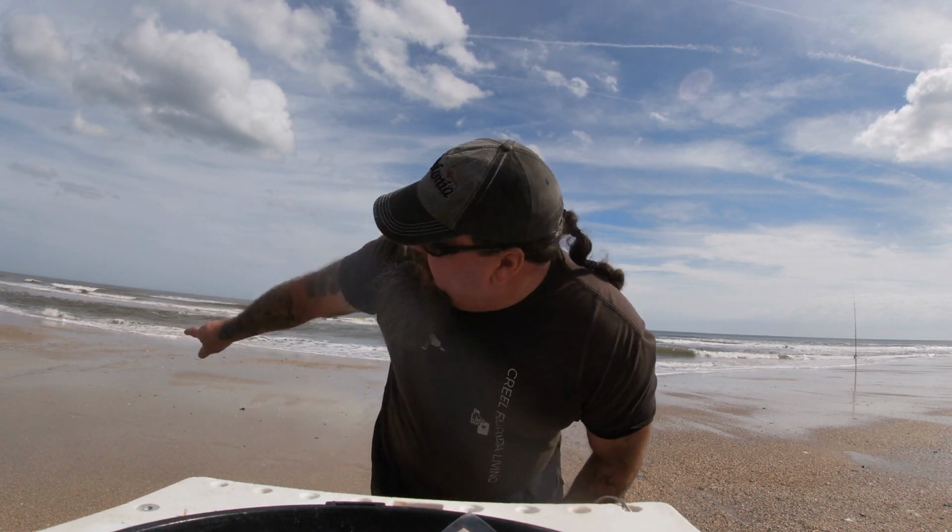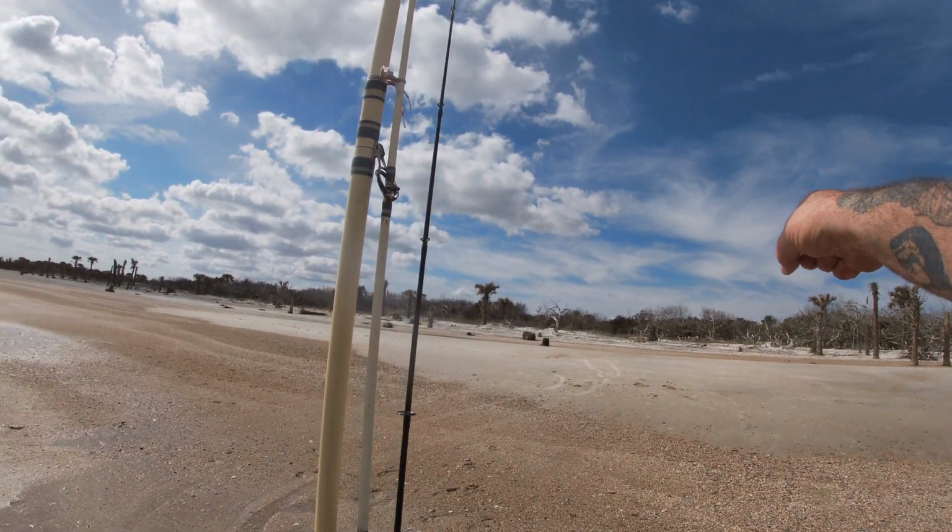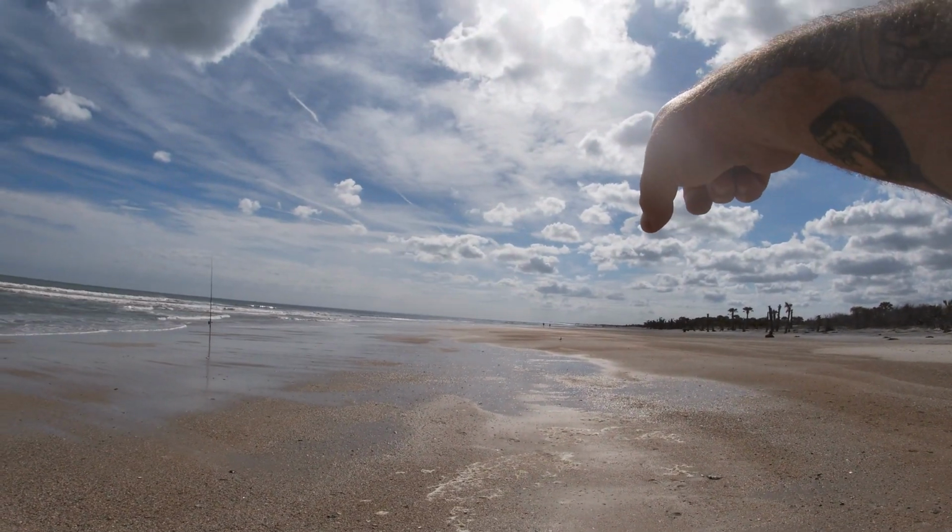And I took the head of one of them and put on this rod, going after a bonnet head or bluefish. Well, Stanley's cousin was just right. Oh, there he is. There's Stanley's cousin.